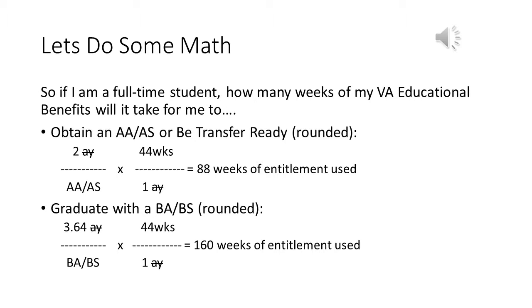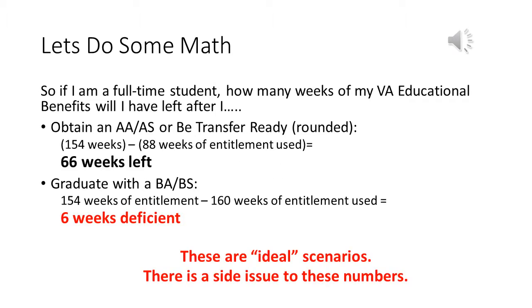If your goal is to get a bachelor's degree, and it takes 3.64 academic years to obtain this bachelor's degree, and there are 44 weeks in one academic year, it would take you approximately 160 weeks to get that bachelor's degree. So 160 weeks of entitlement would be necessary in order to obtain that bachelor's degree. But does that make sense with the amount of time that you're allotted?